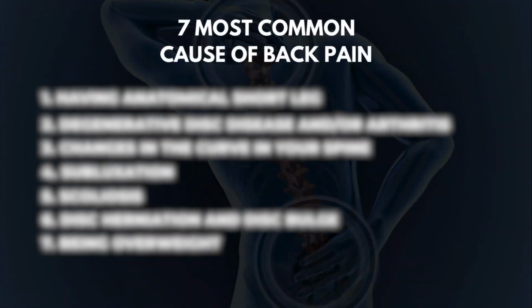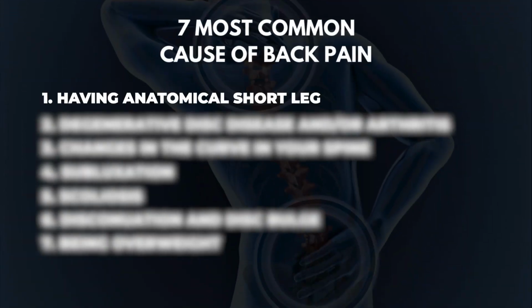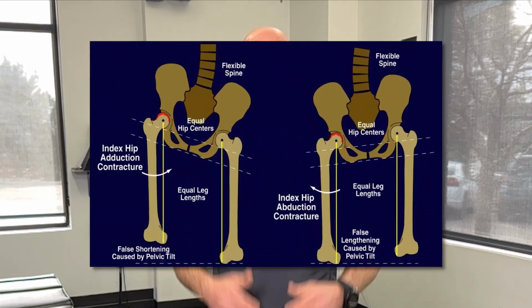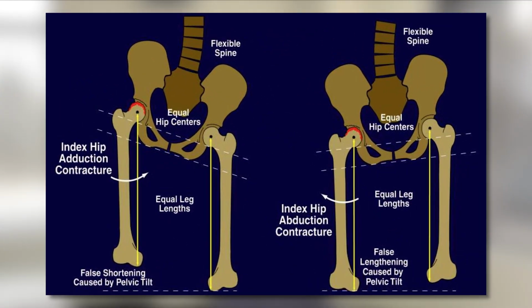So I'm going to overview the 7 most common, or what we have found to be the 7 most common causes of back pain. Number 1, having an anatomical short leg. Basically, having one leg that is shorter than the other. The reason this can cause back pain is because if one leg is shorter than the other, that's going to cause your pelvis to tilt. Your pelvis will be unlevel.